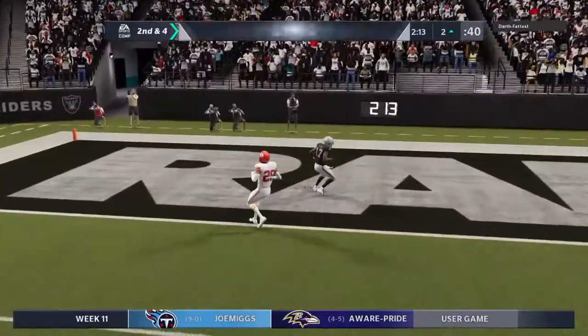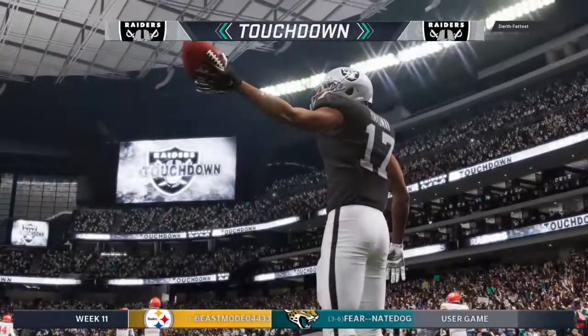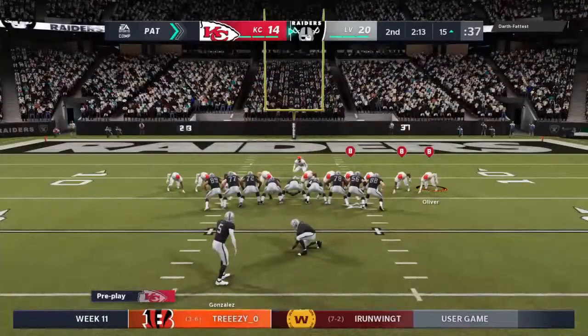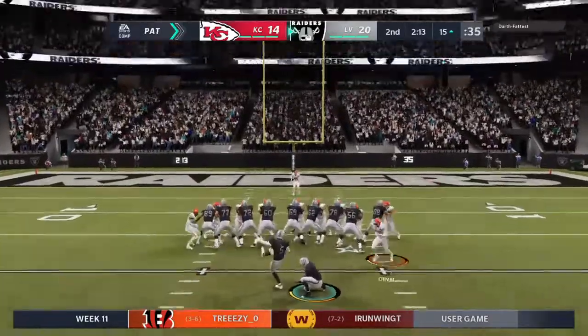And he will score. Touchdown, Las Vegas. Mecole Hardman with his 2nd touchdown here in this first half. And the Raiders have moved out in front.